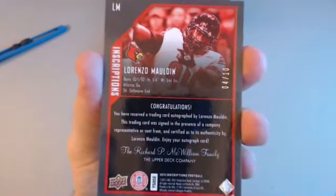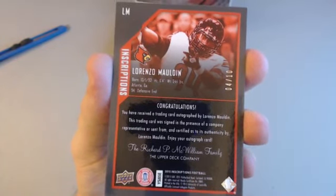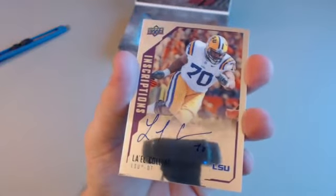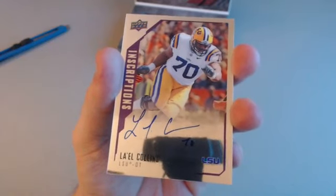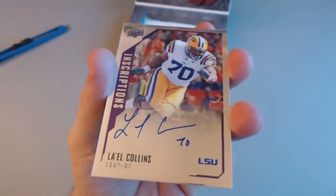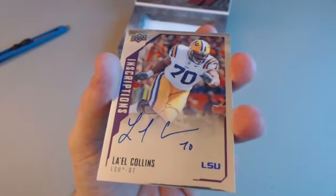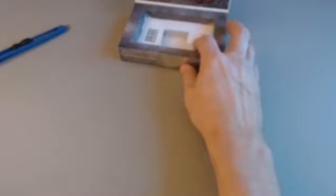And players are getting young. Born 10-1-92. Make me feel old, dude. Oh, man. God, I feel old now. Lel Collins. Old LSU, old Tiger. He might do something in Dallas. We'll see. Billy Winn, that is you, sir. Went to the Cowboys. All right, guys, that was a sweet set.